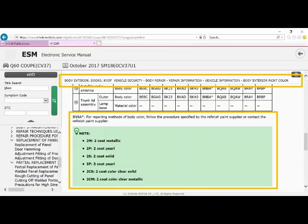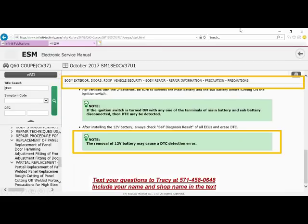I also found by going into the body exterior paint color, I just typed in the word paint, and what happened was it came up and showed me all the paint codes for this specific Infiniti that were 2-stage or 3-stage. That's a great way to prove to an insurance company that something's 3-stage or uses a pearl metallic.